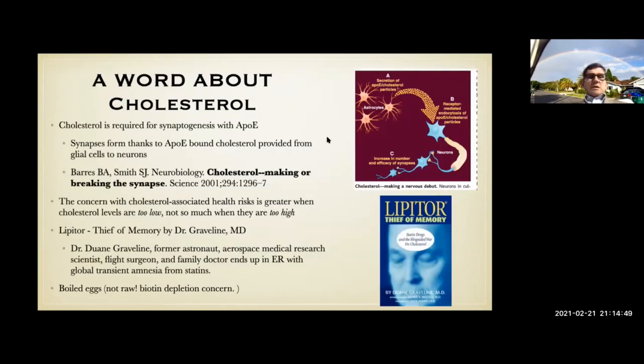Now, just a brief word about cholesterol, because cholesterol is required for forming synapses. In 2004, there was a really amazing study where they took neurons and put them in a petri dish. They can't form a synapse. The neurons cannot make a connection. They need the glia, the supporting cells. So they tried to figure out what the supporting cell is doing to facilitate this connection, the synapse. And they eventually figured out it's ApoE carrying cholesterol. This is really interesting because ApoE is the gene with Alzheimer's susceptibility, ApoE4, and it's delivering the cholesterol. You need the cholesterol.